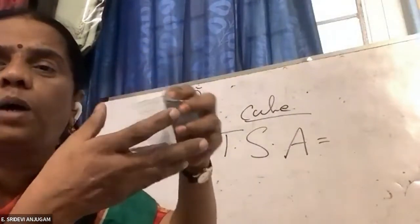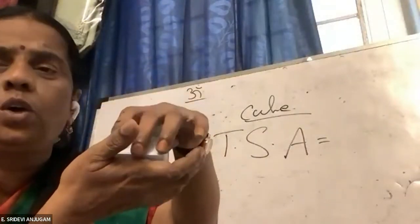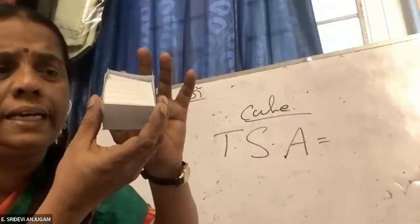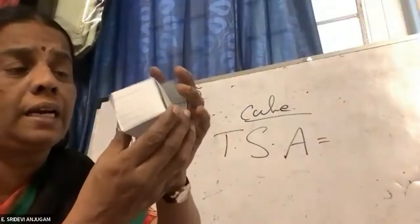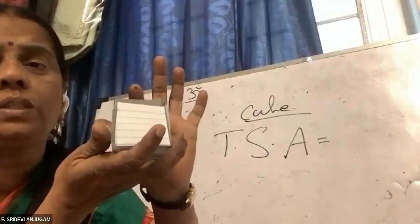They will rotate the object and find the faces. They don't know how to, so we have to make them sure. They have to hold the object tightly. My children all enjoyed it in primary classes also. See, in higher classes, 6th and 7th also. So you have to make them count the faces.